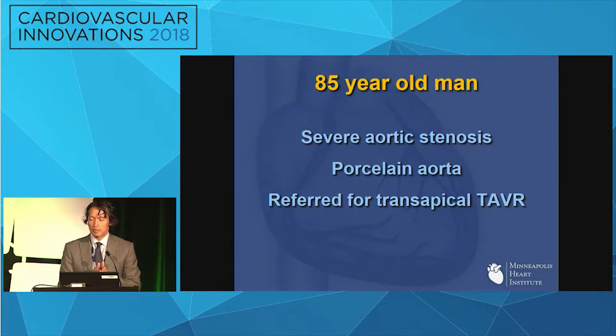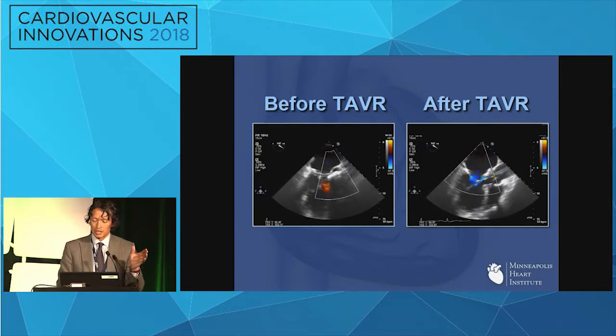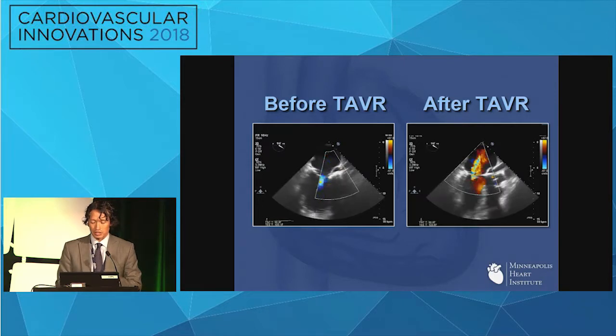Severe aortic stenosis, had porcelain aorta, and he had no access anywhere. So we look at the carotids, we look at various things. We weren't doing transcaval at that time, but at the very least, in the periphery, the only option for him to get TAVR was a transapical approach. So he comes to the hybrid room, and he gets TAVR. Richard, were you doing this case? I can't remember. It may have been you or Des, but he gets TAVR. So on the left-hand side, there's TE because it's transapical, general anesthesia. And you can see there's the TAVR before and the TAVR after.